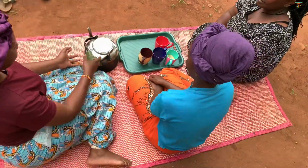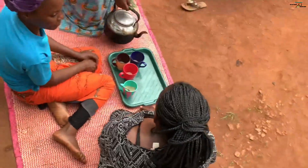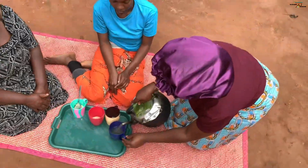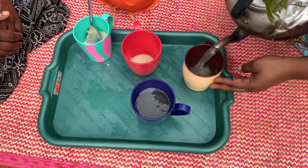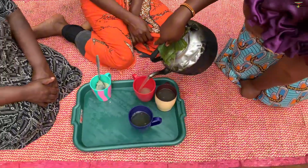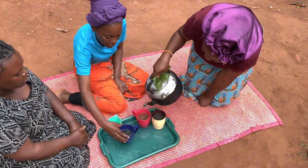So I think let's dig into this. Let me serve. You know, here in Uganda, what African Mwala told me is that everything has to be respected, even the food, even the tea, everything has to be respected. So you have to kneel. Hey guys, our tea. Wow. It smells nice. Wow. And it's very hot.